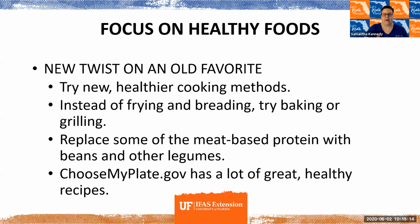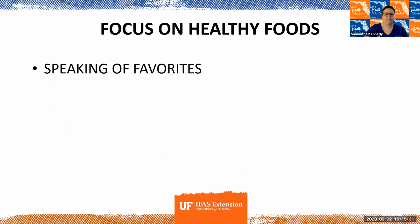ChooseMyPlate.gov has a lot of great healthy recipes and a lot of other terrific nutrition resources. So I encourage you to log on to that website and just check out all of the great resources they have. There's games for kids, there's a lot of fact sheets to help families make healthier choices, and a lot of great recipes as well.